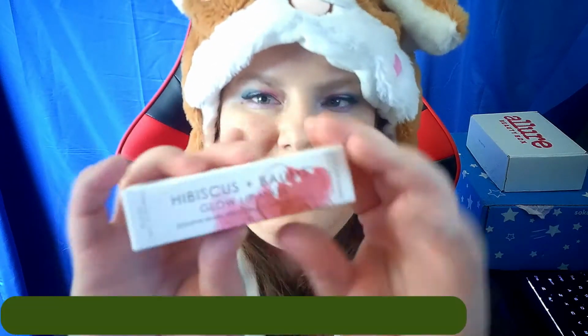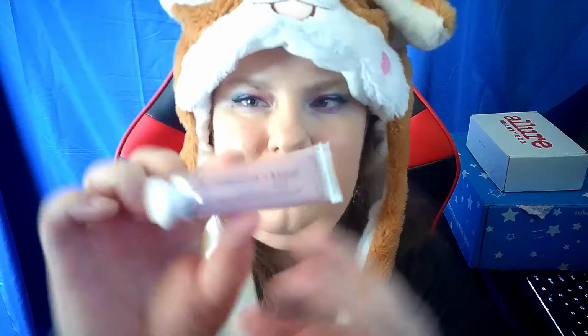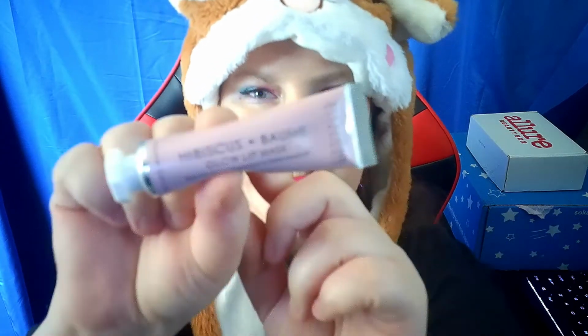Last item. Hibiscus and Balm Glow Lip Mask. Got a lip mask. I don't really use lip masks, but ooh. It's a nice little squishy tube. And let's see, how exactly do you use a lip mask? Let us learn. Say goodbye to dry, chapped lips with this hydrating leave-on treatment that truly lives up to its name. It's made with nourishing plant butters and soothing sweet orange and hibiscus extracts to give your lips a dewy glow. Tip, leave it on while you're sleeping. I just dropped something, but that's okay. So, it's a tint?